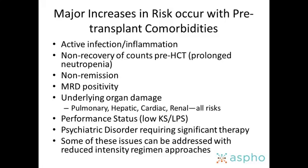It is also a big risk of non-recovery of counts pre-transplant. The reason for this is prolonged neutropenia. If you have a patient who gets an AML therapy, doesn't recover their counts, and you decide to do a transplant 5-6 weeks later, then the patient will have another 4 or 5 weeks of neutropenia, and that 2.5 months of neutropenia is going to add up to a huge infection risk for invasive fungus. So non-recovery of counts is a big deal. Just having a short period of count recovery really markedly decreases your risk of invasive fungal infection and other infections.